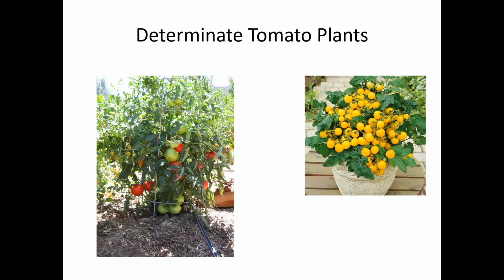Okay, determinate varieties stay shorter, usually 2 to 4 feet, but sometimes they'll get maybe up to 5 feet or so. Sometimes standard tomato cages work, but sometimes they get pretty big fruit. So I still like to use fairly sturdy stakes for some of these varieties, especially if they get 4 or 5 feet tall and they've got beefsteak type fruit or classic fruit. So the fruit can get heavy, and you really want to keep your fruit off the soil, off the ground. So you might want to, again, look at the tomato description on your plant tag or seed catalog.